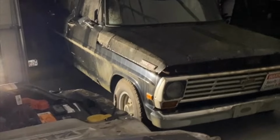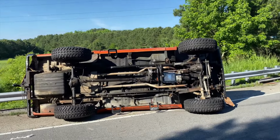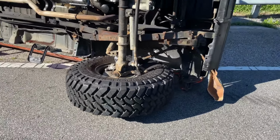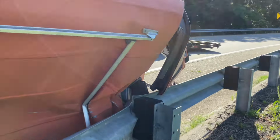This is how it went. Well, that's not going well. I took this corner too fast and locked up the brakes and slid around. Tore this thing all up. So it looks like we're going convertible with the Suburban.